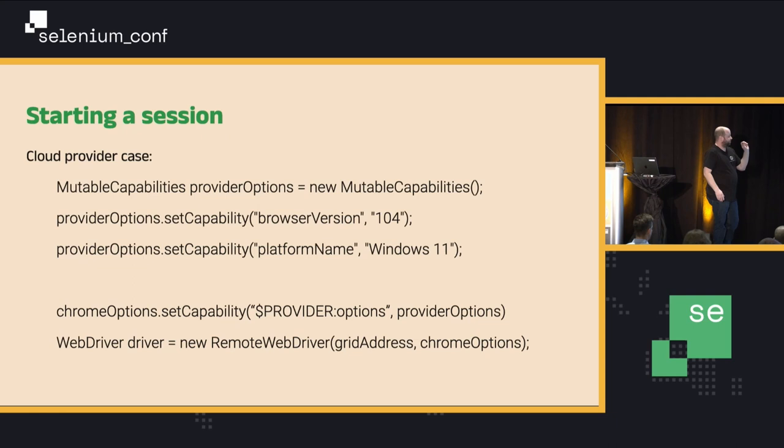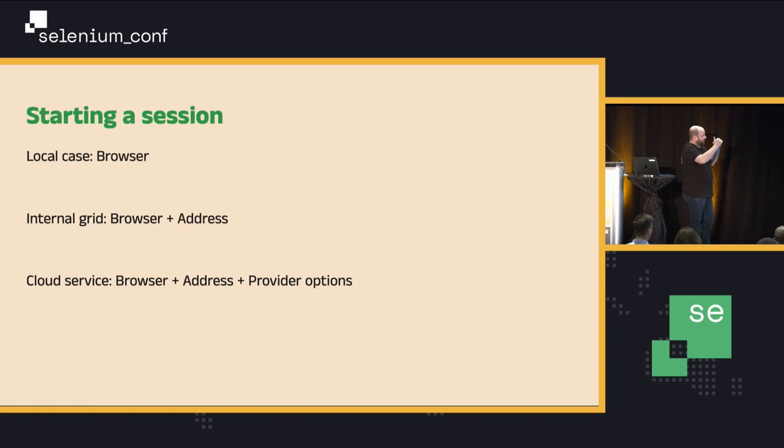Some options specifying which browser combination you would like and your platform configuration, but also additional capabilities for your providers. So think of it like this: if you are building up a code base and preparing to use a cloud provider, and you're responsible for this code, which a lot of you probably are, just remember you're building up.